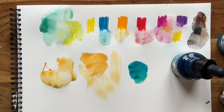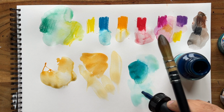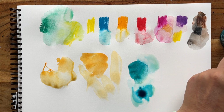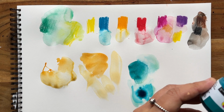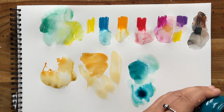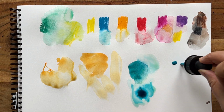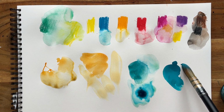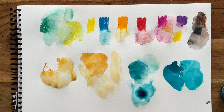Beautiful, beautiful. Very intense. Let's add a bit of water, see how that behaves. Love it when that happens. Now this one is the phthalo turquoise. I'm wondering if it's going to be quite similar to that blue. Might be. It is quite similar, although I think it's less green, it's more on the blue scale.